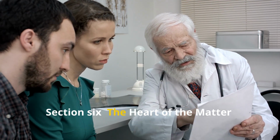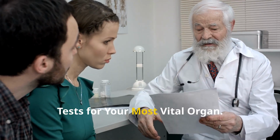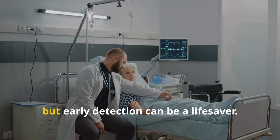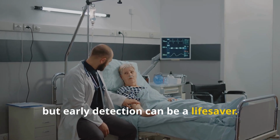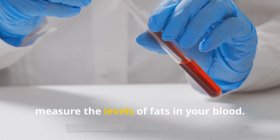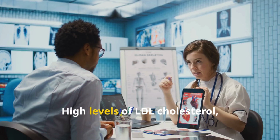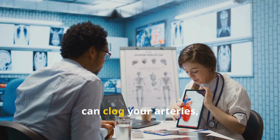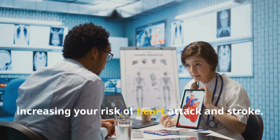Section 6. The heart of the matter, tests for your most vital organ. Heart disease remains a leading cause of death worldwide, but early detection can be a lifesaver. Cholesterol tests, a routine part of a blood workup, measure the levels of fats in your blood. High levels of LDL cholesterol, often dubbed bad cholesterol, can clog your arteries, increasing your risk of heart attack and stroke.